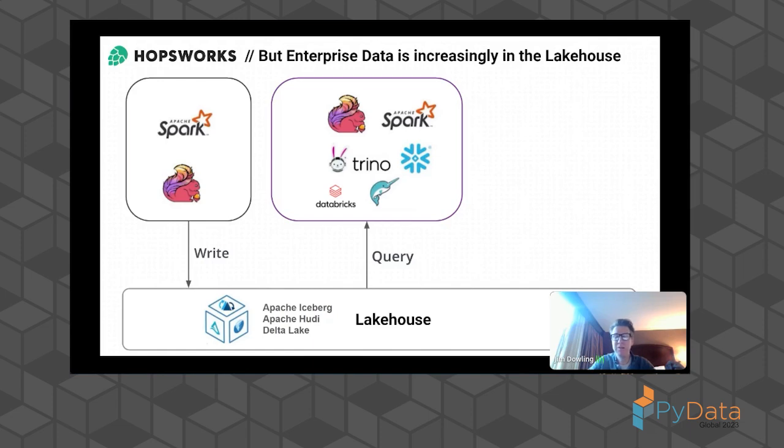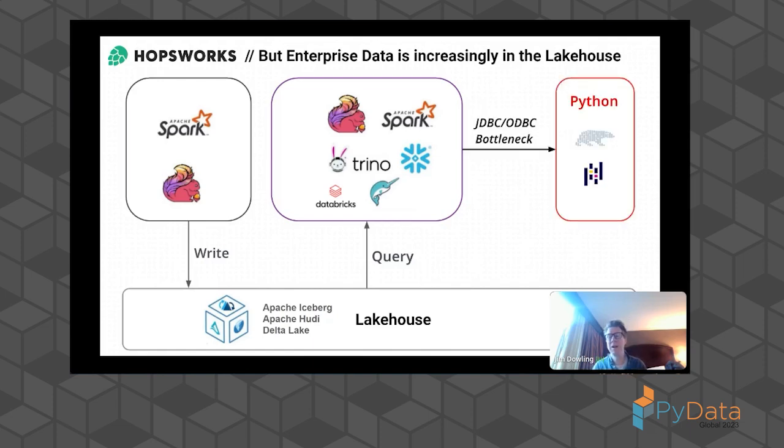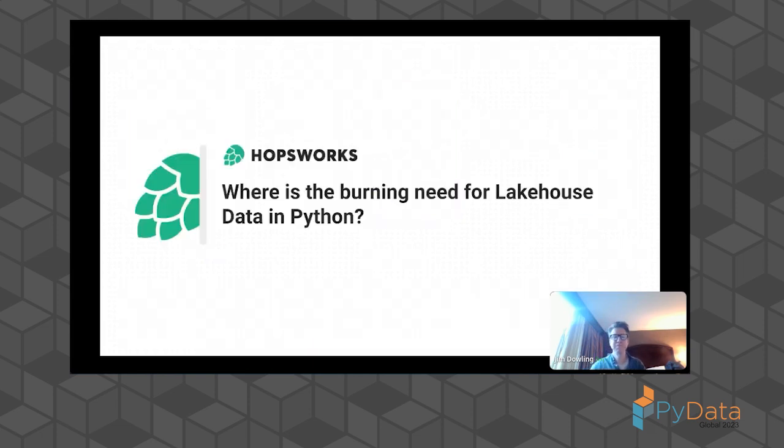So how does Python get the data from the Lakehouse? Well, most of the existing interfaces for Python to the Lakehouse are via JDBC or ODBC services. These kind of servers are a bottleneck because the data in the Lakehouse is stored in columnar format, and these are row-oriented formats. So the data will have to be pivoted from column-oriented to row-oriented and back again. So the question is can we get to the data in the Lakehouse more efficiently and faster from Python so that we can work with this data in pandas or polars? And we'll talk about that in the course of this talk. We're going to talk in particular about using Apache Arrow and a query engine, DuckDB, to get faster access to Lakehouse data for Python clients.